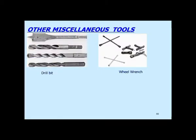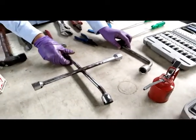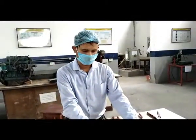Drill. This one is a drill bit. Drill bits are cutting tools used to remove material to create holes. Drill bits come in many sizes and shapes and can create different kinds of holes in different materials. Wheel wrench is used to remove the wheel nut. This is a wheel wrench and this is also a wheel wrench. Basically two types of wheel wrench are used.